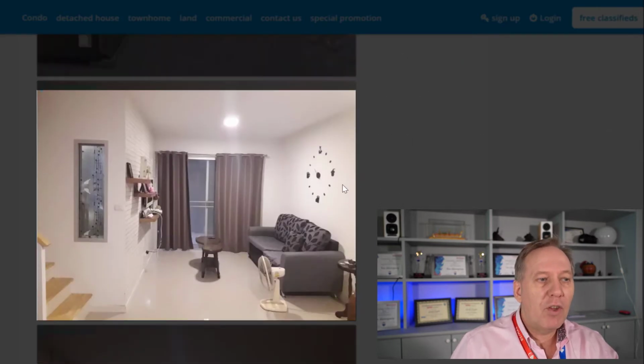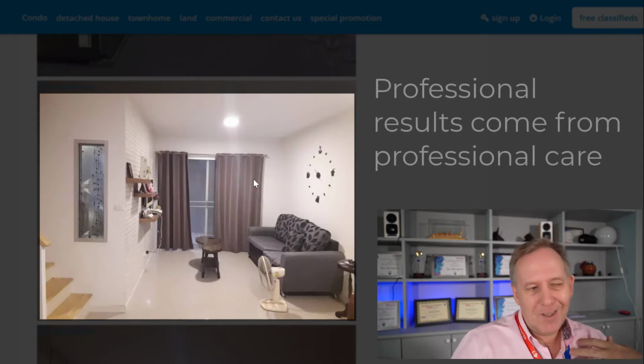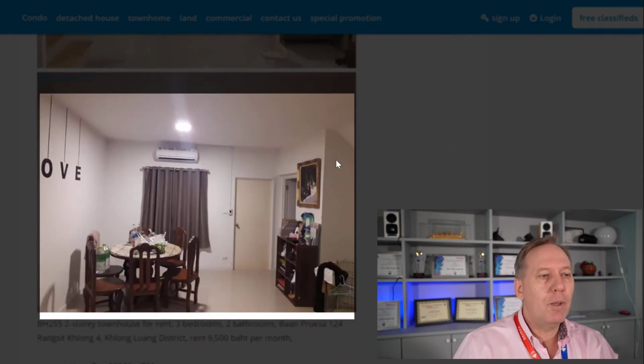Now we've moved inside. It's a little bit better. Again, we have a dirty lens, making the light show everywhere. Very often, owners will take their own photos using their mobile. Mobiles are great. I don't say there's anything wrong with them. But to achieve professional results, you need to make sure your lens is clean at minimum. You need to be composing your shot properly.